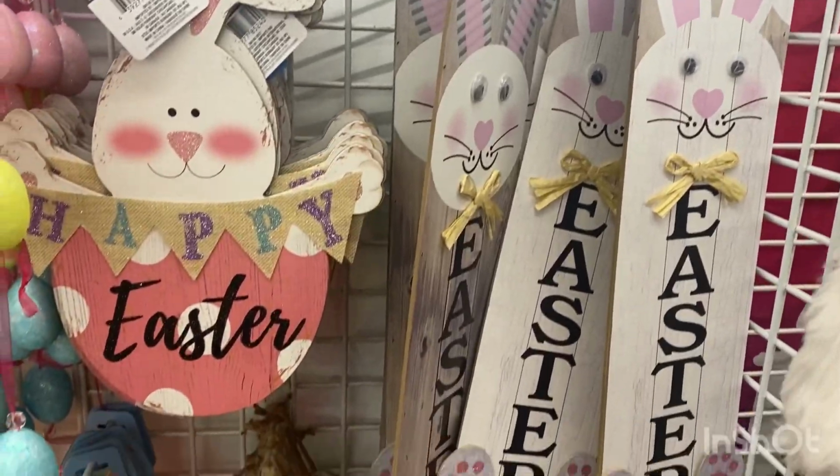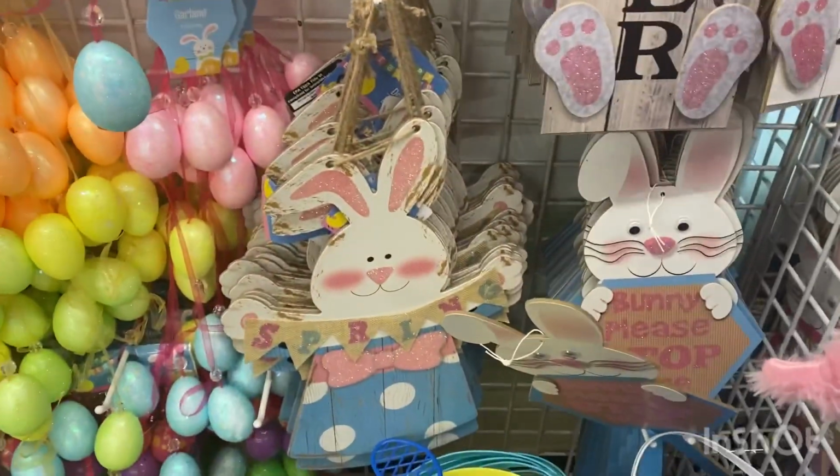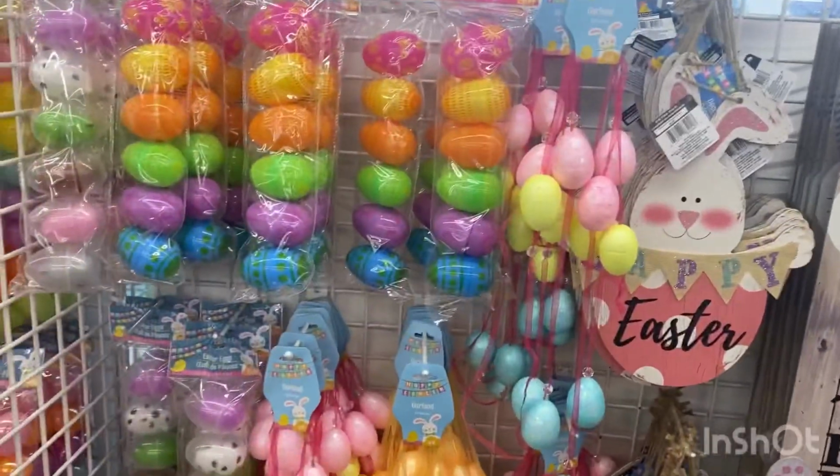So I really actually liked these signs, and I thought that they were pretty awesome for $1. Really cute. You definitely are going to want to run in and get these because they will definitely sell out fast. And again, even more Easter baskets.